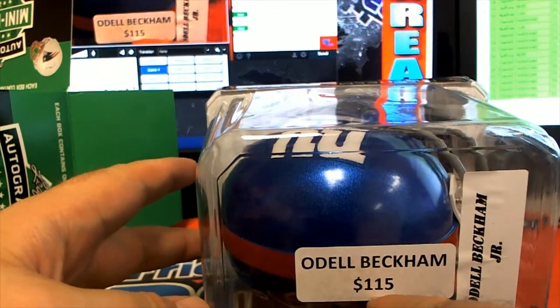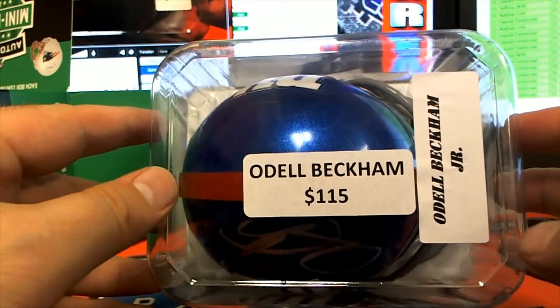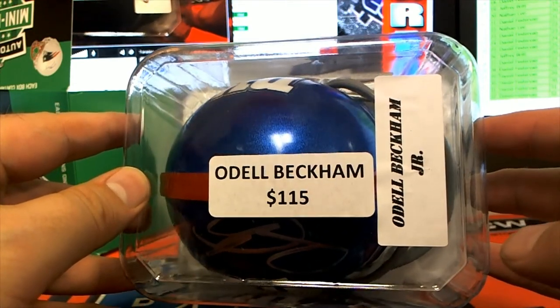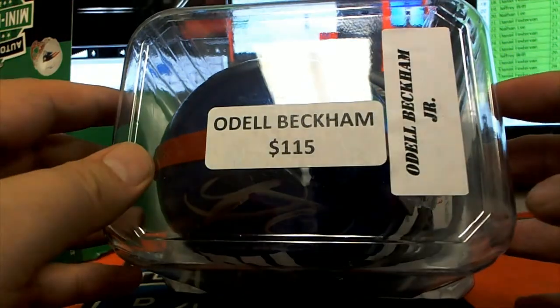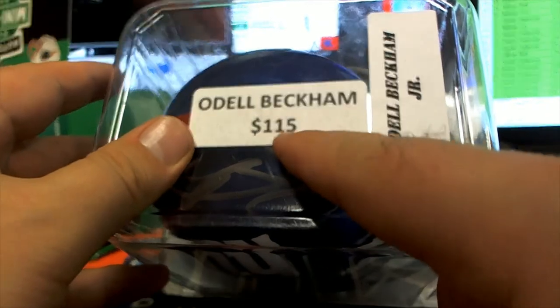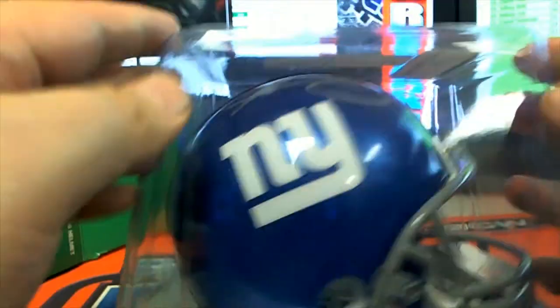Look, $115 on the Odell Beckham Jr. His rookie team, Madrid, yep. Giants, let me see. That is crazy. I've never seen that before. They left a tag on there.